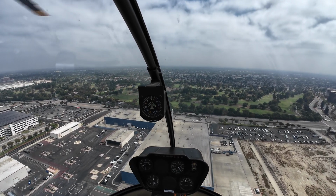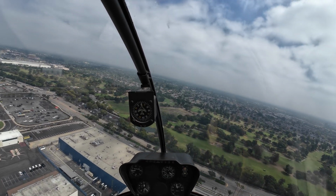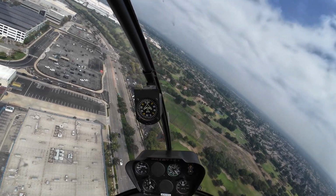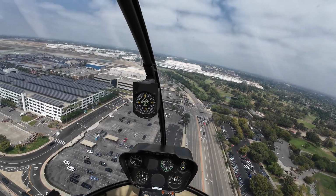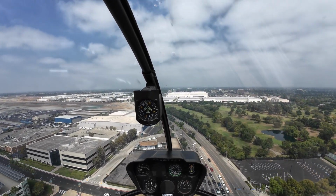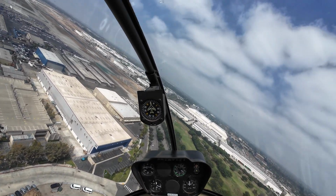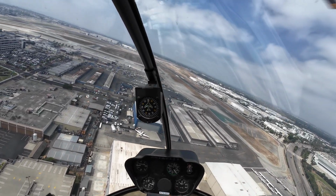Twin Diamond 3 Juliet Lima, contact SoCal departure. Contact departure, 3 Juliet Lima, good day. You don't have to lower that much. Now you get a little more airspeed. Okay, left clear. We are already at 300, so we try to keep our altitude for now. 60 knots, perfect. This was a really nice turn.